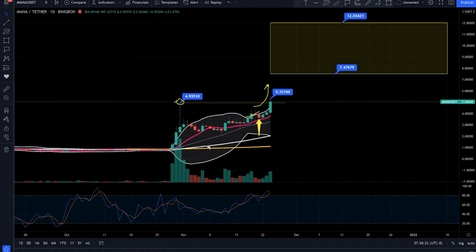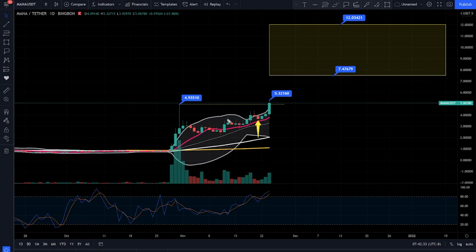The 10 days continue to lead the 50-day and the 200 days. Volume picked up after the price spike up. So this is an indication that buyers are definitely stepping in and that drove the price up. The stochastic oscillator is showing this very strong upward momentum. So all these bullish indicators are pointing to MANA continuing the second wave, and it would likely ride this 10-day moving average and eventually reach my target price, which is in between the $7.50 to $12.